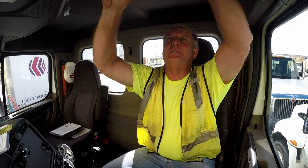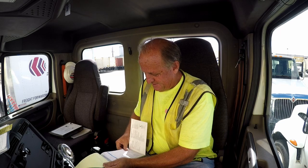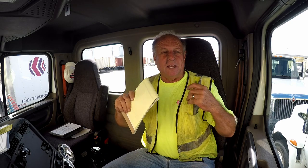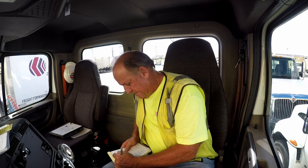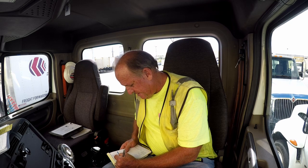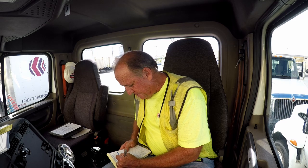Time of day. When you start at 3:30, right around hour 11, the mind starts to fade on you a little bit. Especially when it comes to detail-y things like paperwork and your truck ran well. We got to put some of that DEF fluid in here. But we've already worked 11 hours, so we're going to do that tomorrow.